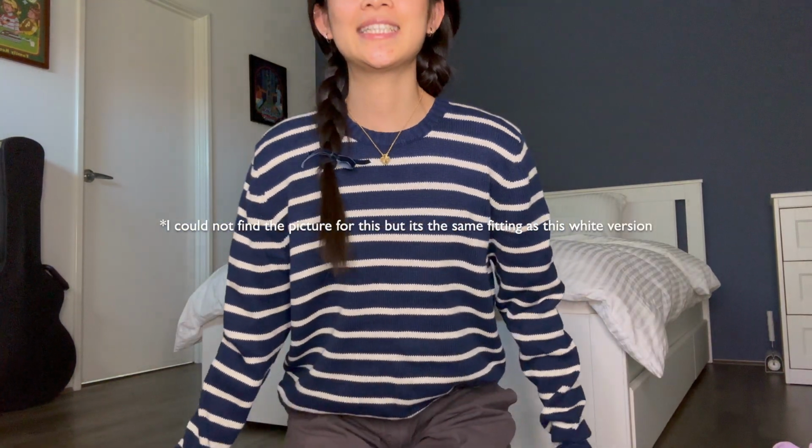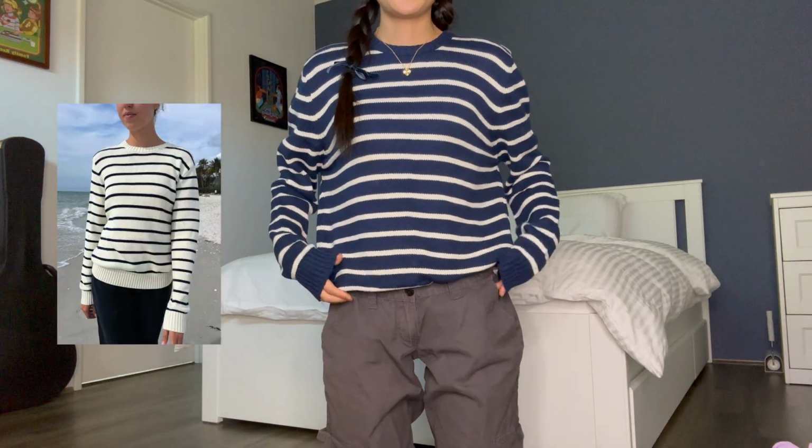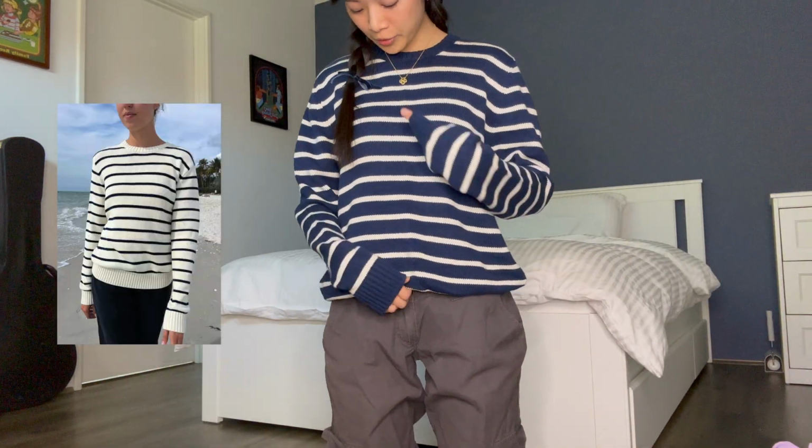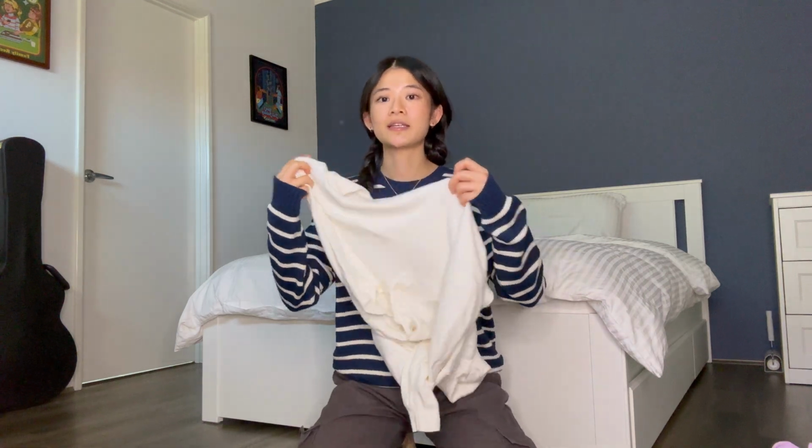Okay, so this next top is this nice navy blue and cream white striped top. I really like this top. I think it's so pretty. I think I look good in clothes that have a contrast in colors. If I was just wearing a plain white like this, I look kind of dull and sick. But when there's high contrast, dark, cool tone colors, I look healthy or awake or happy.